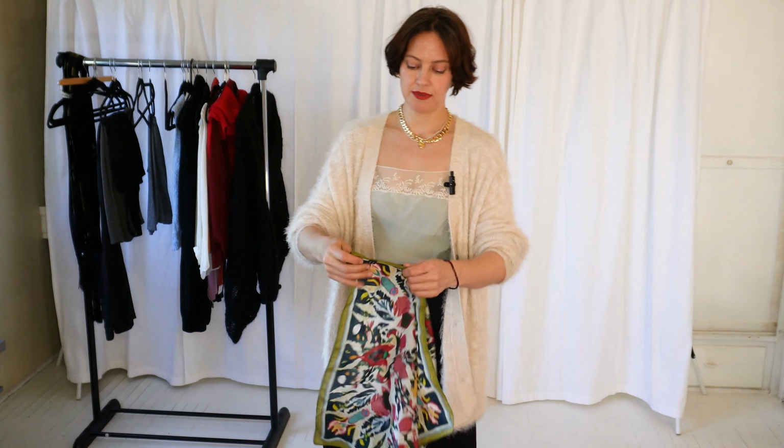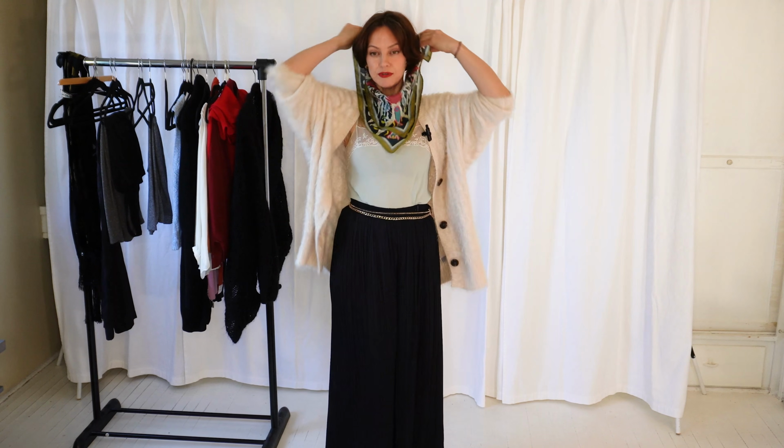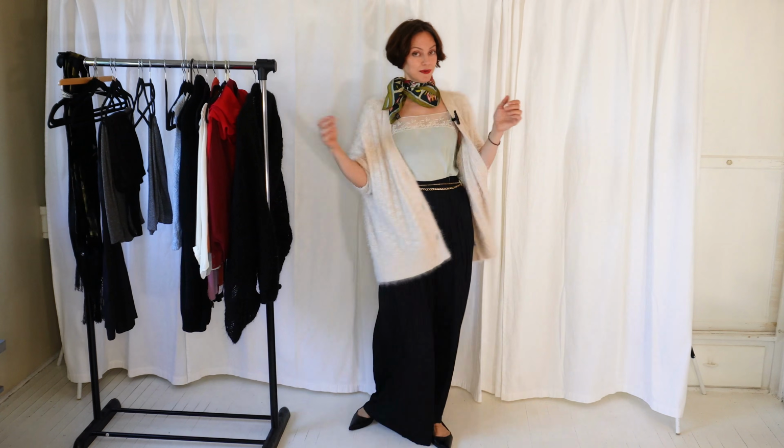You know what I would do though? I would be adding a scarf. So before we go too far away, that's what I would be doing for real. I would probably pick out this little scarf and just let it be kind of fluffy like that. And I would just let everything float around and feel fabulous. That's what you should do. You should float around and feel fabulous.